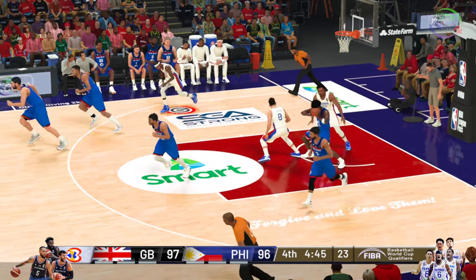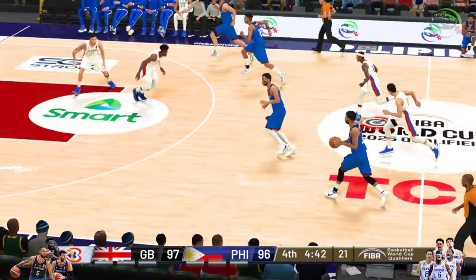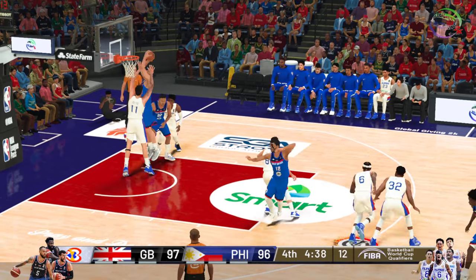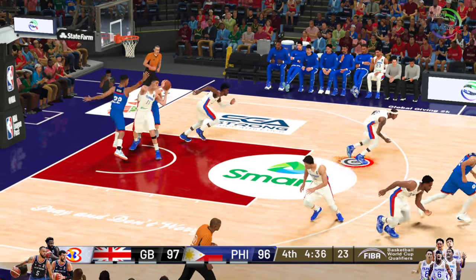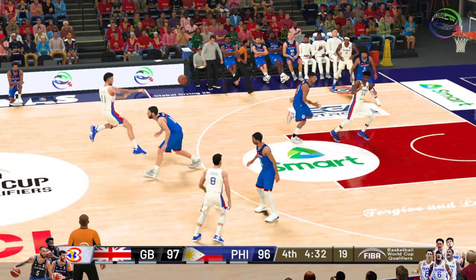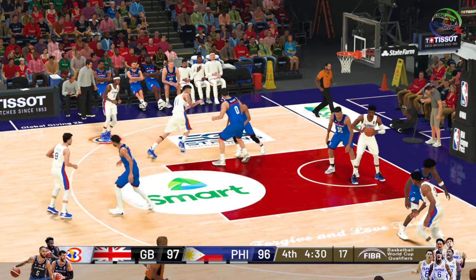Oh, nice D from Ananobi. Here's Nelson. He goes up again. Can't get it to fall. Now 10 for 14 from the floor. Inside. Has to be.